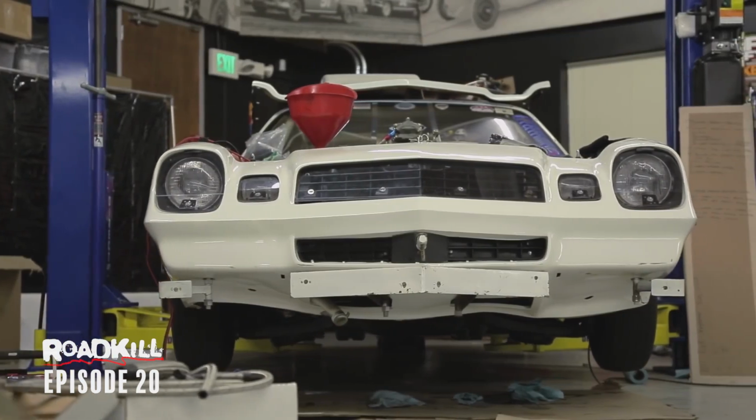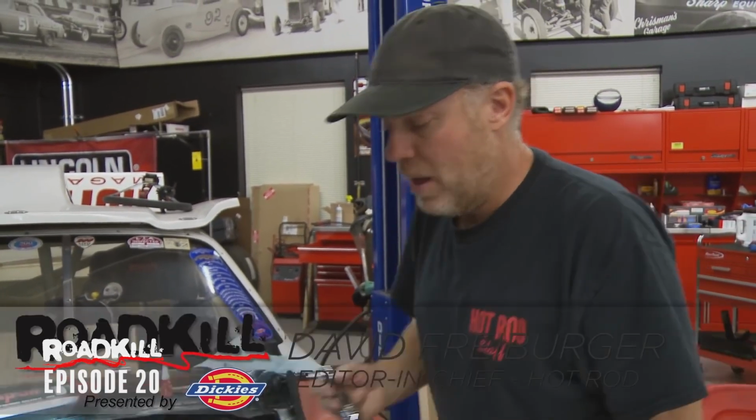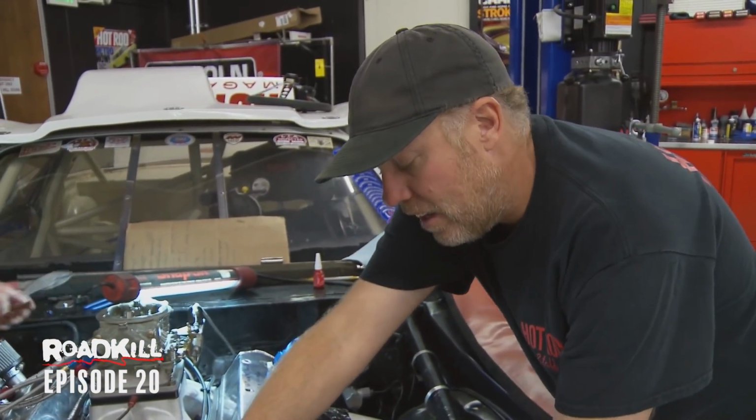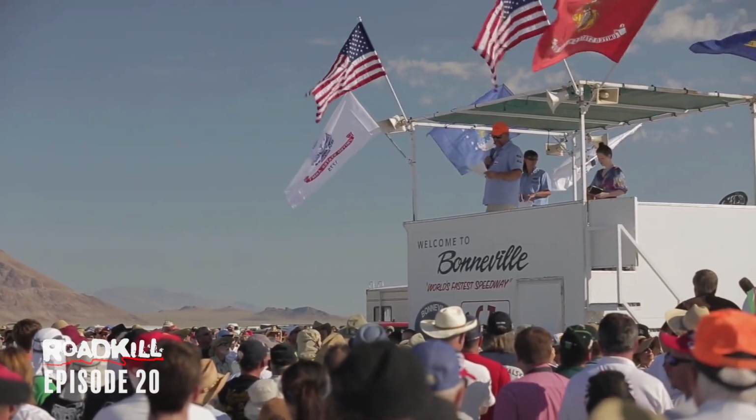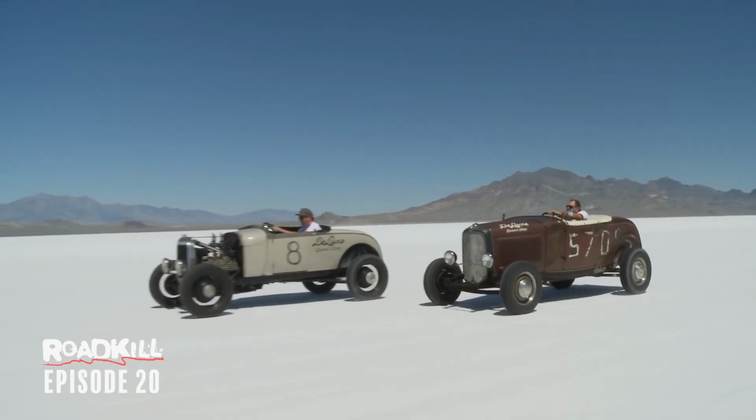Top speed racing is kind of the thing these days. It's popped up all over. You see stuff going on in standing mile events in several states. But the granddaddy, the biggie, is Speed Week at the Bonneville Salt Flats. And as a matter of fact, in 1949, Hot Rod Magazine helped this event start at the Bonneville Salt Flats. It was the first time hot rodders had run there.